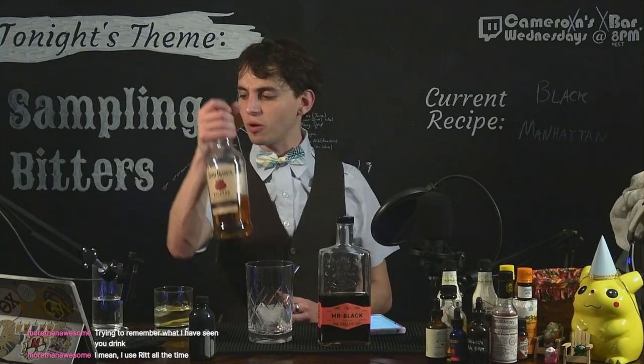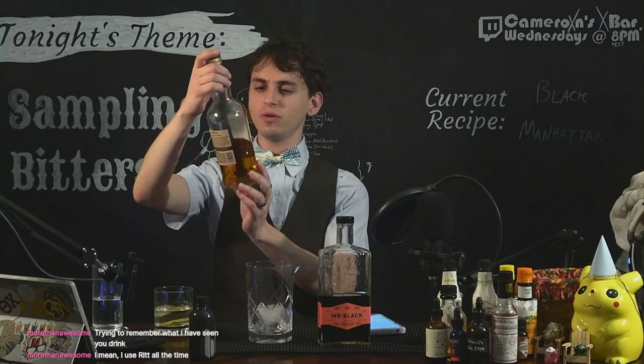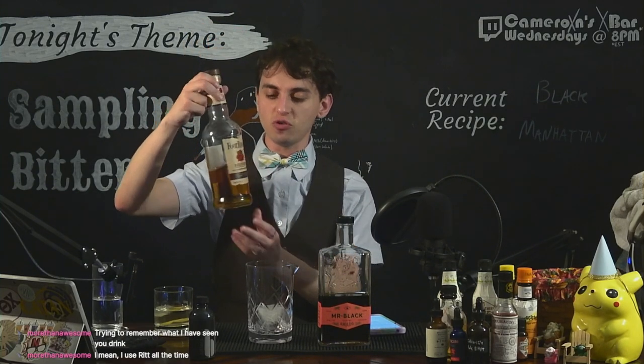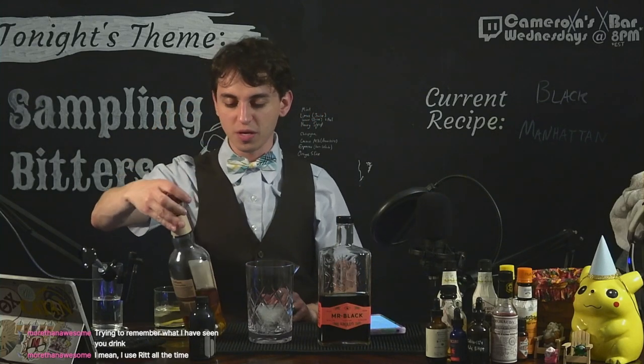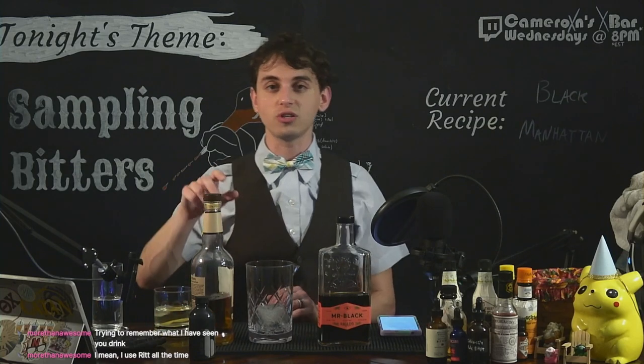Oh, I feel like Larceny is around 94 proof. So if you're looking for lower proof corn things, I think I'm gonna go with this one. I haven't used the Legend of the Four Roses in a while. I use this to create infused goji liqueurs. I'm gonna go with this one. It's also bourbon. Kentucky straight bourbon whiskey.